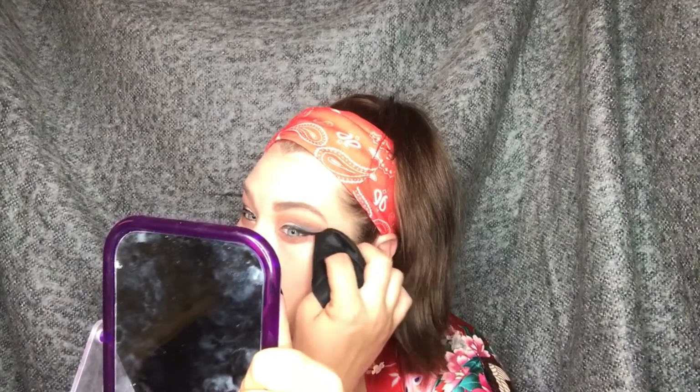There's just so many. Now I'm going to take a wipe, and this is the trick I learned from Loreal's video. I'm going to just basically clean up those edges and then sharpen that eyeliner. So it's really sharp and it's just gorgeous.